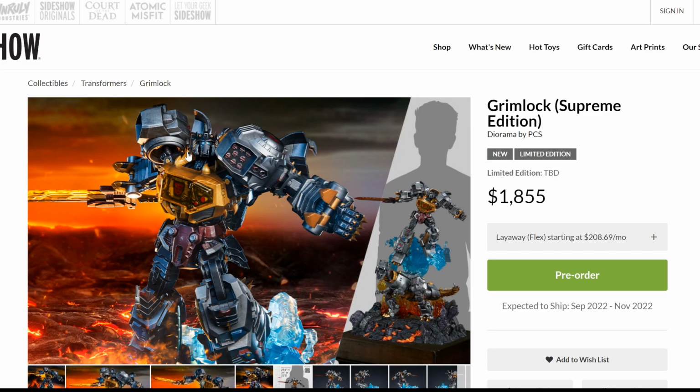Alright guys, so let's start with PCS with Grimlock Supreme Edition Diorama. This is priced at $1,855. There's no edition size yet. This is going to release between September and November of 2022. Of course, it's always subject to change.